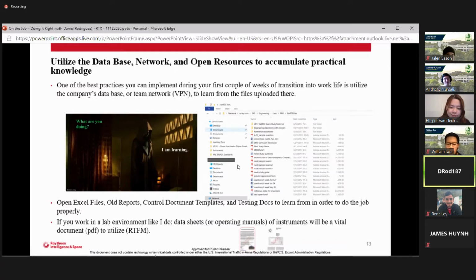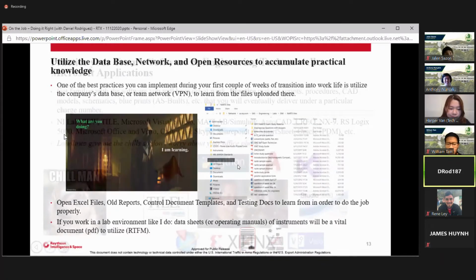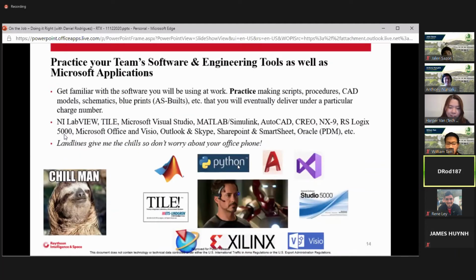Data sheets are really helpful. I'm still reading the manual. I'm still learning the software itself. Absolutely. Let's see if I can... I pasted special so I could open it, but I think I'm doing this off of my Outlook, so I can't really. If I was doing this off my Raytheon laptop, I'd be able to open the paste special I have right there, to give you guys an example of the operating manual for the Tile software.